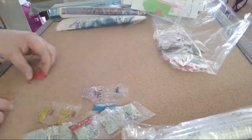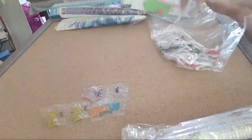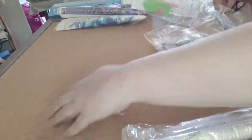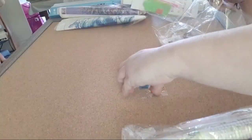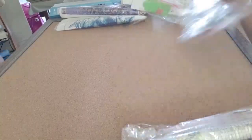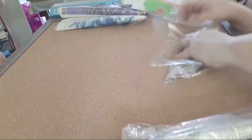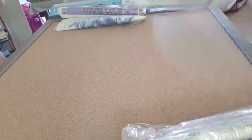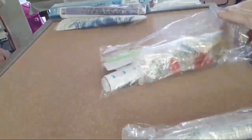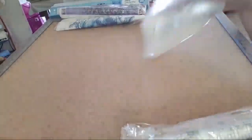Dark red, reddish pink, more reddish pink, and a brownish orange. Again, it's 20 drills square. Yeah. One single square. And it's from Going Factory Store. Down in the mail.